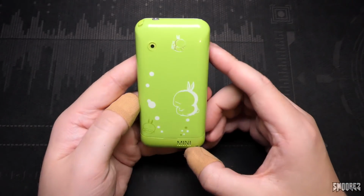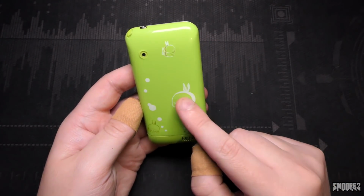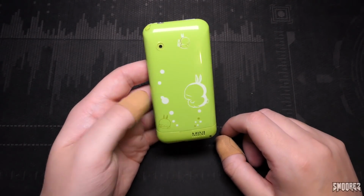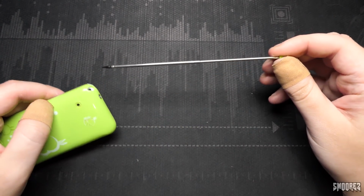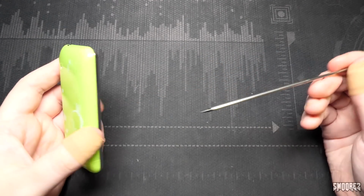And then on the back is this cutesy design. Look, there's a little bunny there, there's another bunny sleeping, and I don't know, it just looks cool. It says mini there for the speaker grill as well, so that just adds to it. Yeah, this here is a stylus. Well, you'd think it's an antenna at first, but it kind of is both. It's just a stupidly huge stylus that doubles as an antenna, so that's kind of nifty.